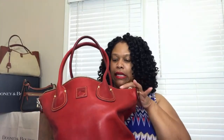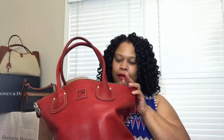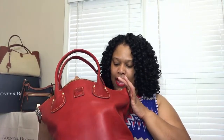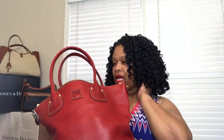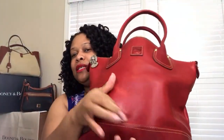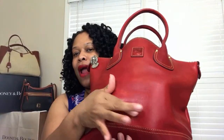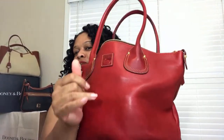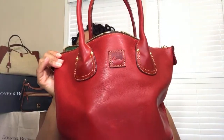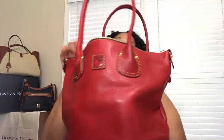Now, I need to clean this out because I've got rental car receipts. I've got boarding passes. I've got airplane snacks. I've got a little bit of everything in here. But I just wanted you to see she did survive the week. No spots, but you can tell I am living in her because she is getting dinged and scratched and all of the other things. But she is not spotted. So, there is Miss Tulip.